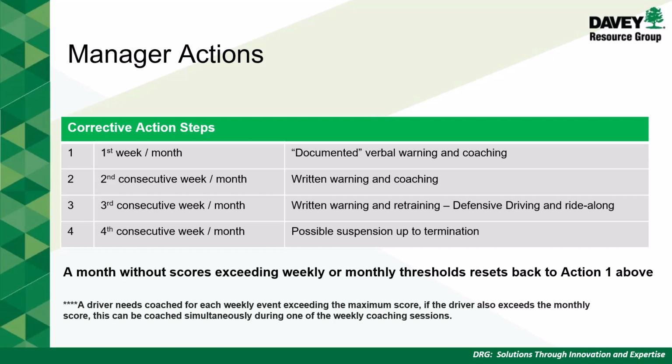If the employee demonstrates a month of good driving scores, status will reset back to action level 1 for future excessive driving events. A driver needs coached for each weekly event exceeding the maximum score. If the driver also exceeds the monthly score, this can be coached simultaneously during one of the weekly coaching sessions.